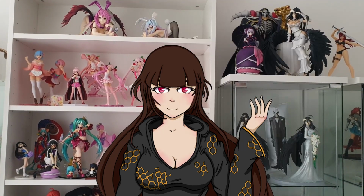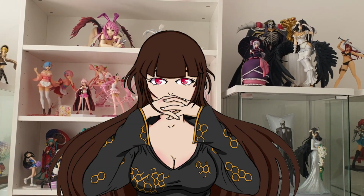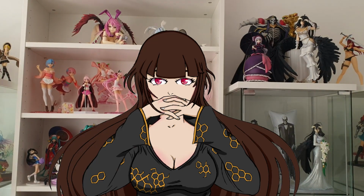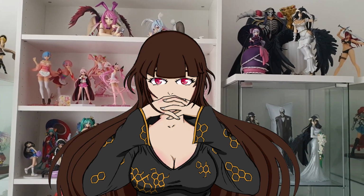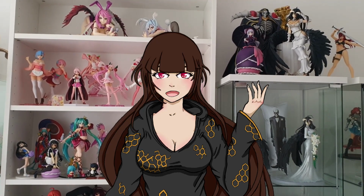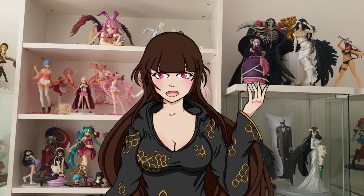Someone recently in my comment section, shout out to you, said, should I get this as my first Albedo statue? And I feel like I had to say yes, because I feel like this would be such an epic figure to start off an Overlord collection or Albedo shrine. It's very beautiful, graceful. I don't think you can go wrong. Previous figures I got from this brand have all turned out beautiful, so highly recommend. I can't wait to pick it up myself.